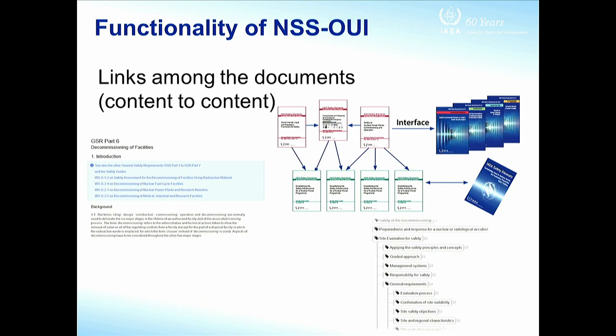So for accessibility of the safety standards, it's pretty good. So we have on the left here, if you open up a safety standard in the NSSWE system, my boss who got the system together is French, and he's very happy that it's a French abbreviation for it. On the left here, we have what you would see if you open up, for example, GSR Part 6 and decommissioning. So not just the text, this is how the book would start, but you would also be given a good deal of information on what other safety standards you might want to look at.